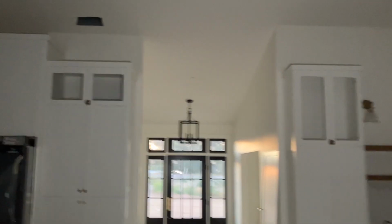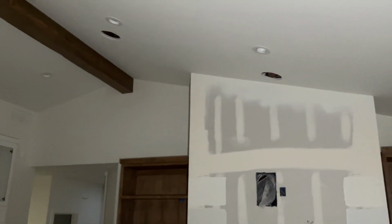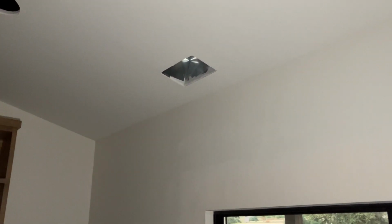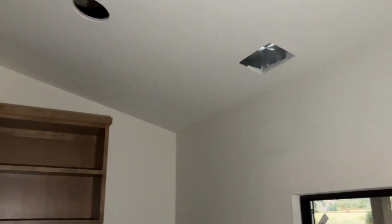So that's done there. There's actually backing up in this, behind the drywall, to run a rafter all the way from the beam back down to the outside wall later in the future, when they want to do it, as far as spending the money to do it.